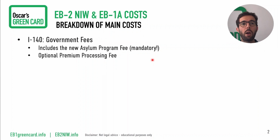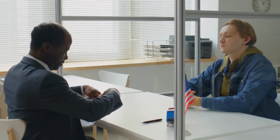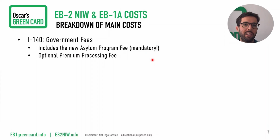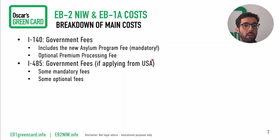In the first step, the I-140 step, we have the government fees, and that includes the new asylum program fee, which is mandatory, I say it again, and the optional premium processing fee, as well as of course, the mandatory I-140 fee. In the second part of the process, we have to distinguish if you are in the US, then you will do the I-485 adjustment of status, and you will have some mandatory fees and some optional fees.